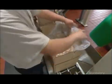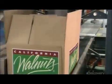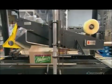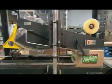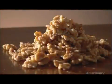These walnuts are on their way to adding crunch and flavor to cookies, cakes, and other good stuff. The walnuts in this box have taken years to grow and a couple hours to process, but in the end, the wait is more than worth it.